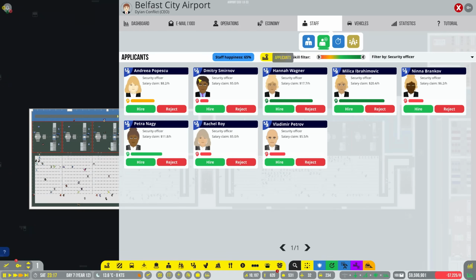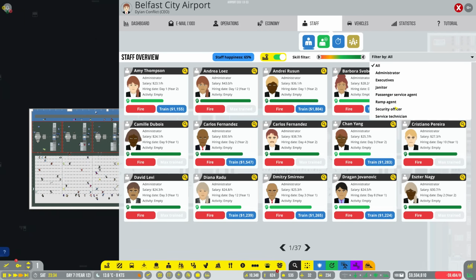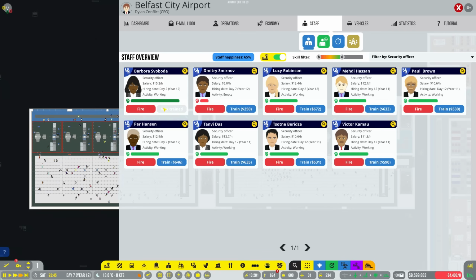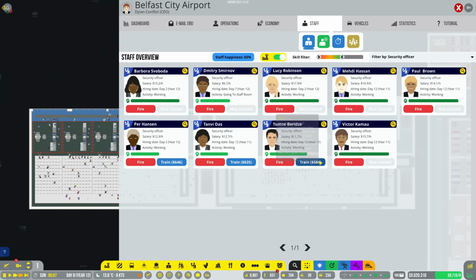I'm also wanting to make sure that we keep getting more security guards in here. I think I just hired an awful one. Hold on a minute. Staff overview, security officers, sort by skill. I absolutely did. Can I train you to be good? Well, sort of. I guess we'll train the rest of you as well while we're here, just to make you all that little bit more efficient.